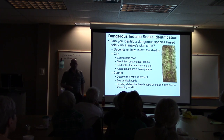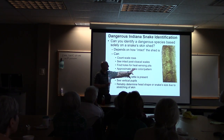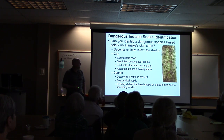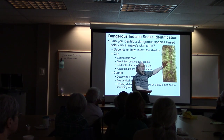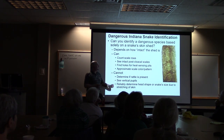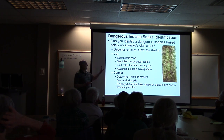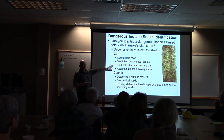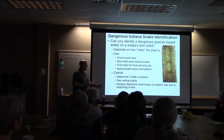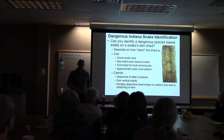If you come across a snake skin, you actually can identify certain characteristics on that skin. Depending on how intact the skin is, you can identify the number of scales these guys have, which is a defining feature for most of these species in the state. You can even almost see a bit of the pattern and color that this animal was, which can also help us identify what it is. And you might even see some of the other features we just talked about, like those holes, which will be where the heat-sensing pits were on the face. But that's about it. You can't necessarily tell if there's a rattle. You can't necessarily see the pupils. And you can't necessarily determine the head shape or even the size of the snake, due to how the skin stretches. But a skin shed can certainly help.